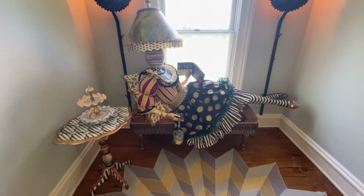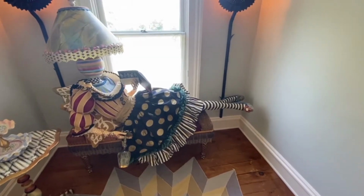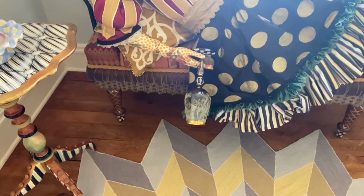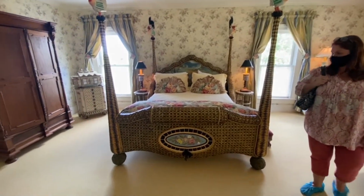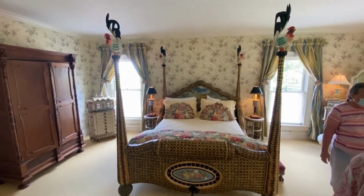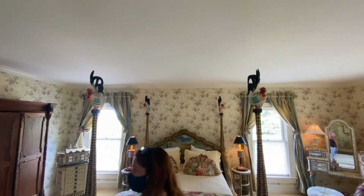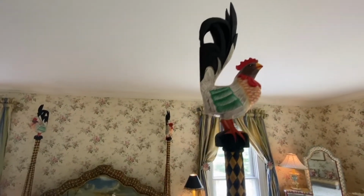Talk about a lamp. That is neat. I didn't realize she was holding a wine glass. I was checking out that lamp. That is neater now. Look at this bed. Roosters all the way around it. So I imagine you can get a good night's sleep in this bed. Look at the bathroom. Roosters on top. I love the bathroom.